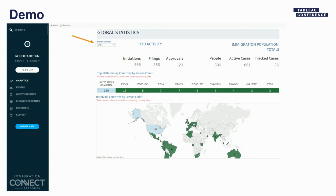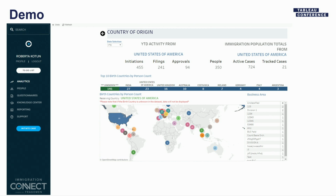We have some date filters up here so the client can look year to date or month to date. And then what happens when you click on the United States, it goes to this dashboard where it shows specifically counts within that receiving country. We have the birth countries, so I think it said there was 200 or so foreign nationals going to the United States. You can see all these little dots are where the foreign national was born.